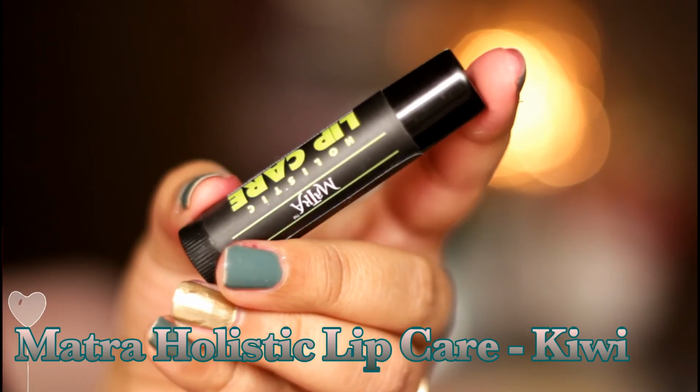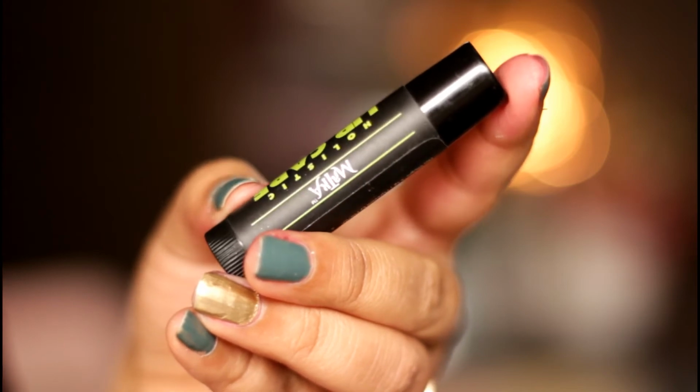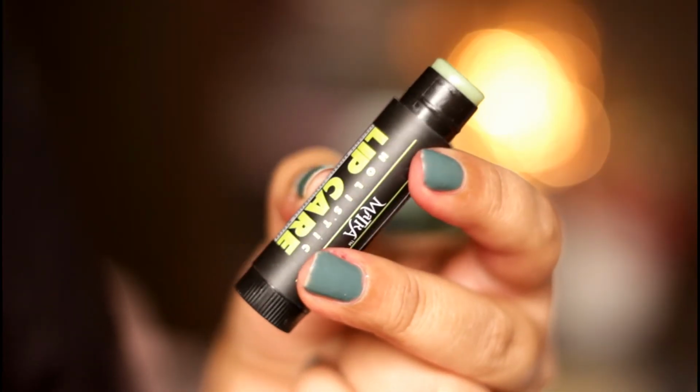Next in February makeup favorites, I've got 3 lip products to share with you, and the first one is this Matra Holistic Lip Care. I recently featured these 3 lip balms in my February haul and I absolutely loved using them. I've been using strawberry since the day I got them, but then I switched to kiwi recently. So I really loved using Matra Holistic Lip Care, being enriched with myrrh oil, Moroccan gold and frankincense oil. These lip balms apply transparent and they keep my lips hydrated for a really long time. So absolutely love using these.